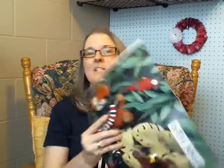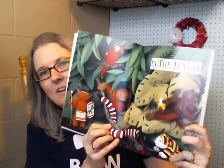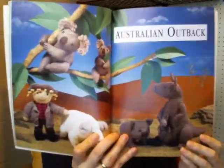So here are the stuffies that you would get to knit in the jungle. You can see there's a little Indian guy and a parrot and a tiger. It's really adorable. And then in the section called Australian Outback, you can see that's adorable. There is a kangaroo and a little joey and koala bears.